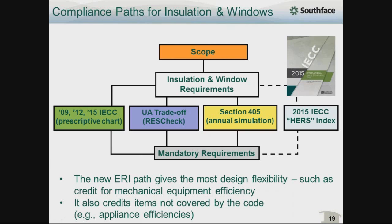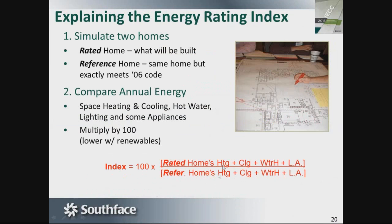It allows you to take credit for equipment efficiency. It also looks at appliance efficiency, some things that aren't even in the code. So it's kind of an interesting option. The basic way that the energy rating index works, and I'm going to explain this quickly, is you're going to key in the information about your home into some software, and that's called the rated home. It's what you're going to build, what you're proposing to install, and it's going to simulate that home in 1 year's time, and it's going to say, okay, how many million BTUs does it take to heat, cool, provide hot water, and run lights and appliances?